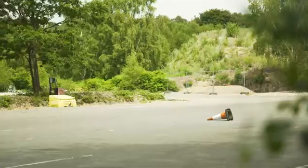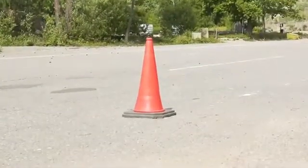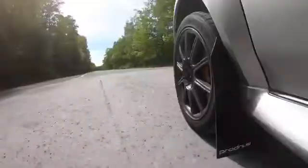I want to test the brakes for myself, so to do that I'm going to do a full emergency stop from 70 miles an hour, see how long it takes the car to stop. I've laid down a cone there, and what I'm going to do is see if this car can brake before the end cone, which is actually 50 metres away. Let's see if it can brake from 70 miles an hour in under 50 metres, which it should be able to do, hopefully. We'll find out.